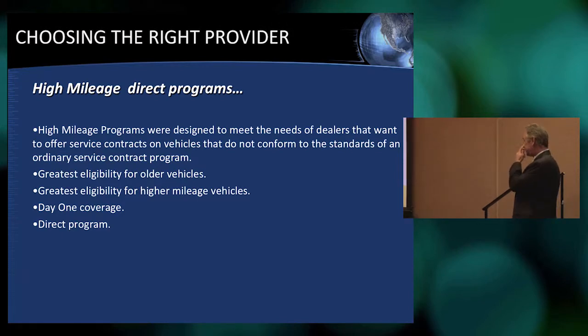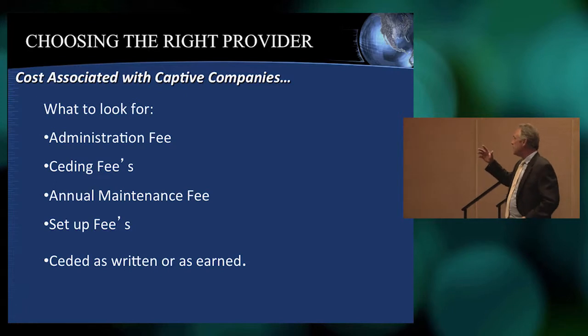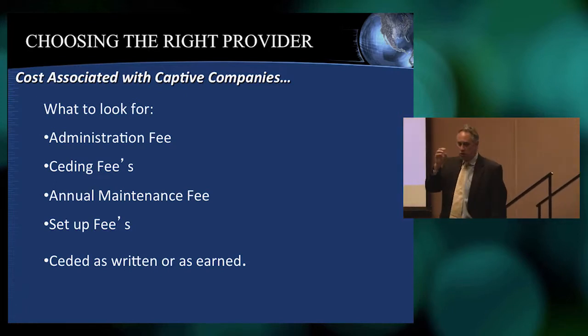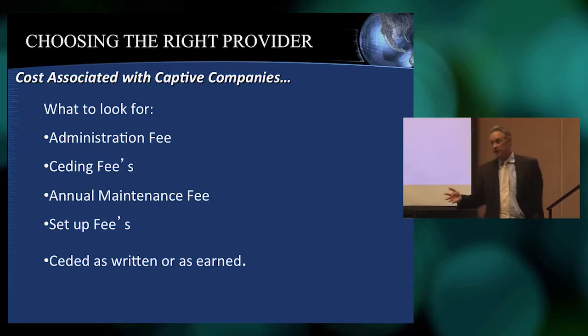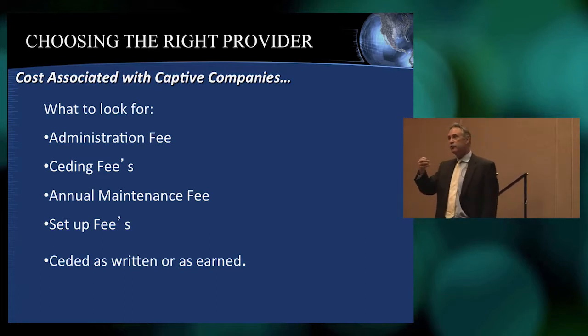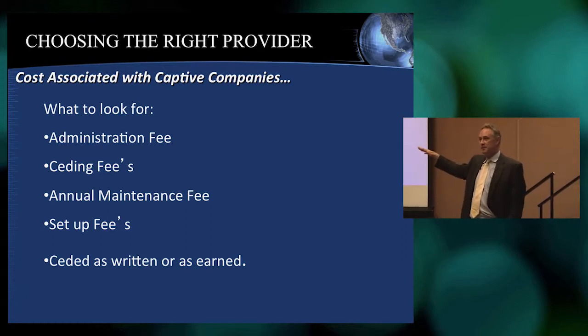Here's where it gets to some of the fun parts. I'm going to go through the fees. Paul's telling me, I always say you should know what you're paying for and what you're getting for those fees. Those fees for your representative walking into that dealership, those fees to manage your captive company, all those fees are going to be put into fees they charge your captive reinsurance company.